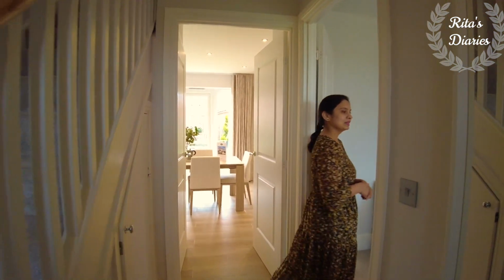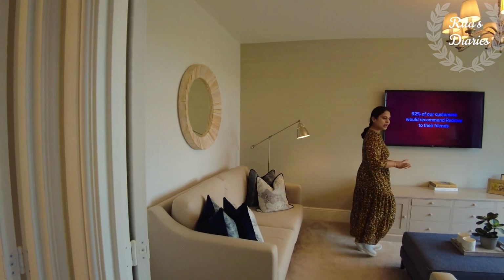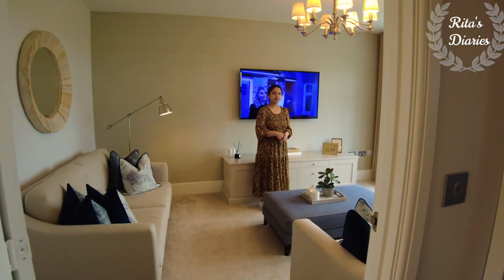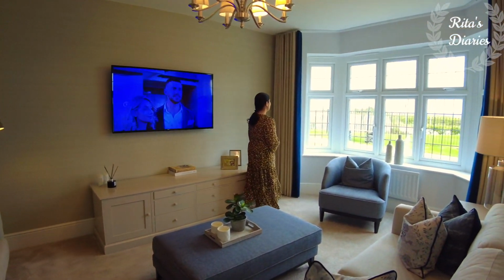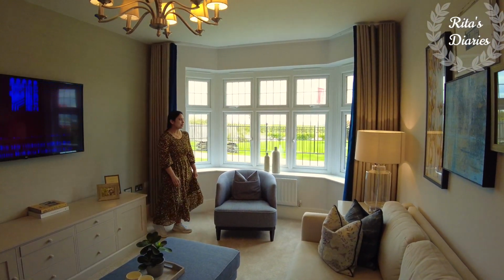So first let's explore the living room. Beautiful living room with good style and comfort. The design and architecture of these Redrow properties is slightly different. If you observe, every room has got its own different shape, which makes it look different from other properties.